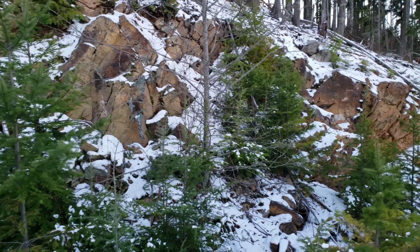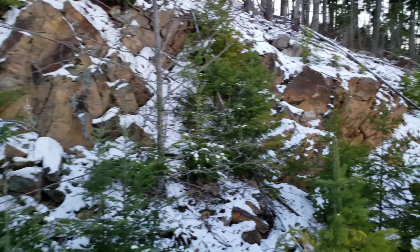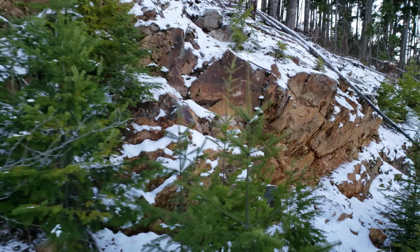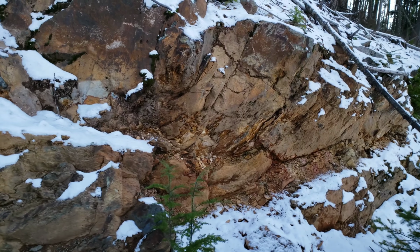Prospector's favorite time of year. The start of winter. Windy, cold, snow on the ground. It's supposed to snow again tonight. We just barely made it up here.